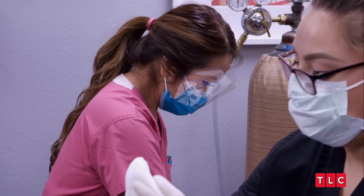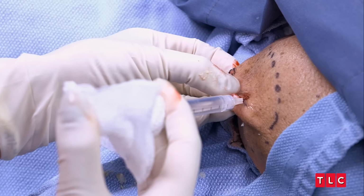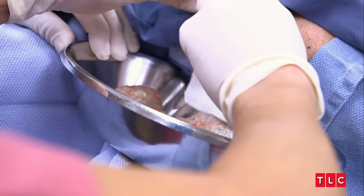I tried to aspirate some contents with a syringe, and sometimes that works and sometimes it doesn't. The reason that I thought it was a lipoma was because I could not imagine a cyst being that big and being right there on his shoulder. I thought for sure if that was a cyst, he would have popped it by then. Now, the only issue with these cysts is you gotta get the whole sac out.